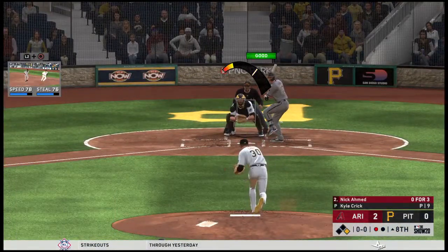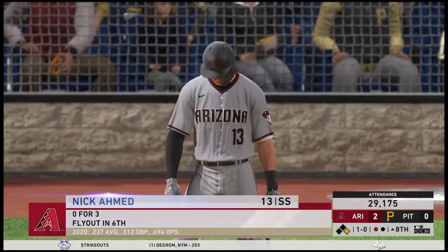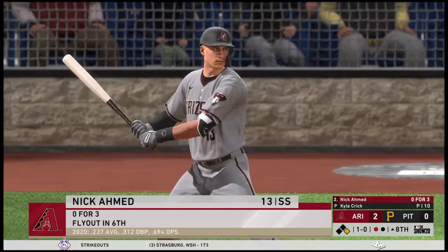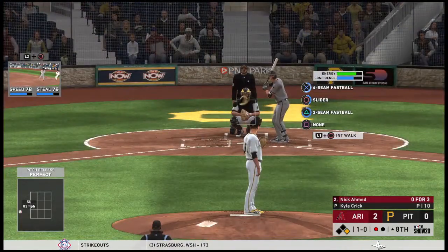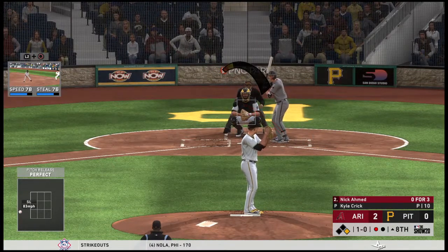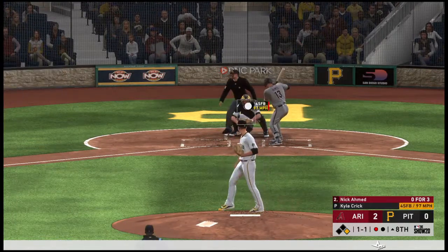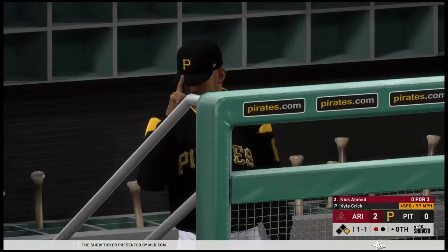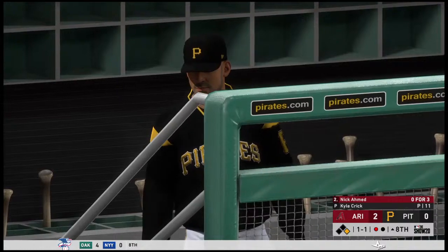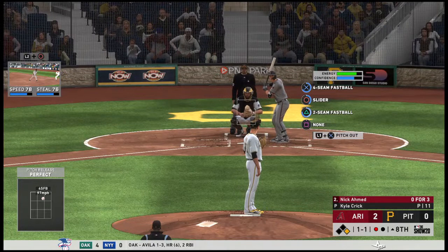In now, Nick Ahmed. As the first pitch misses to him, it's ball one. He could really use a knock here. 0 for 3 in the game so far. The 1-0 pitch finds the zone, strike one. Runner on first with one down.